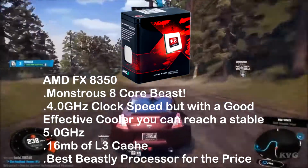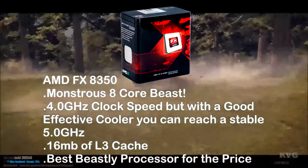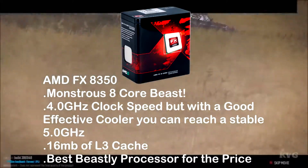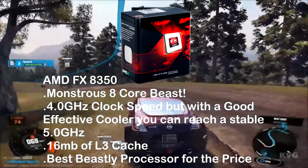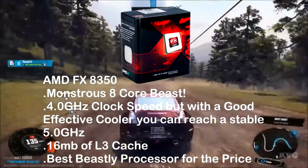Runs on socket AM3 and has a monstrous 8 cores. It does support DDR3 2133 MHz, and it also has 16 megabytes of L3 cache. That's a lot of cache on a CPU like this.